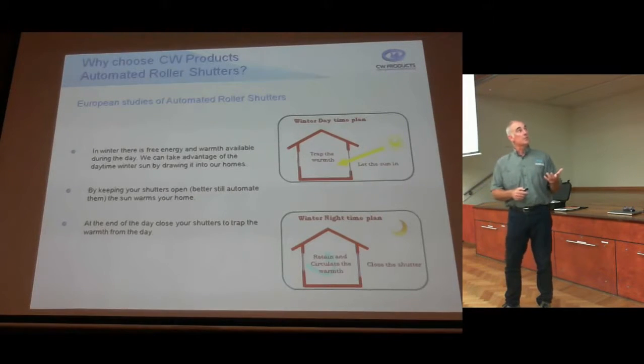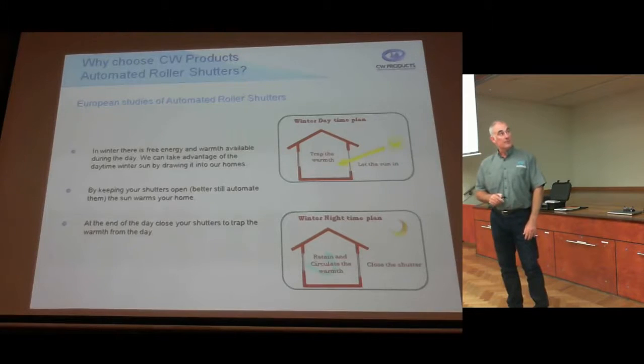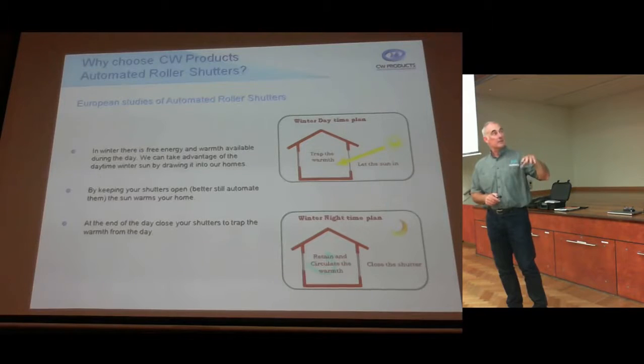Then in winter, we look to do the opposite. In the morning or the afternoon, let the sun in, let it come into your home, and then in the afternoon, close the shutter off so that the heat doesn't escape out. That can be done using automatic shutters. If you're at home, you can obviously do that, but actually use the sun and warm your home.